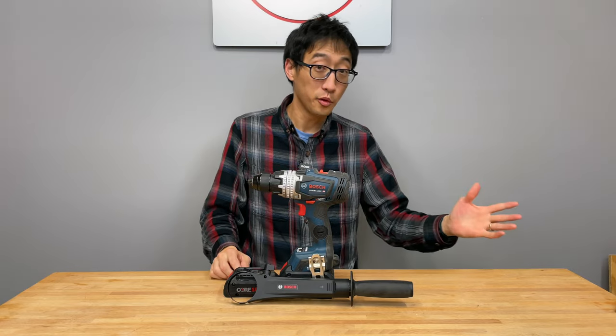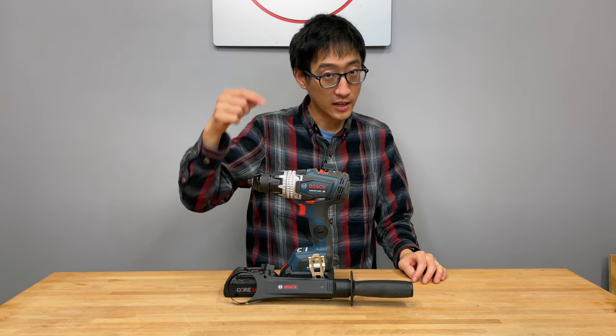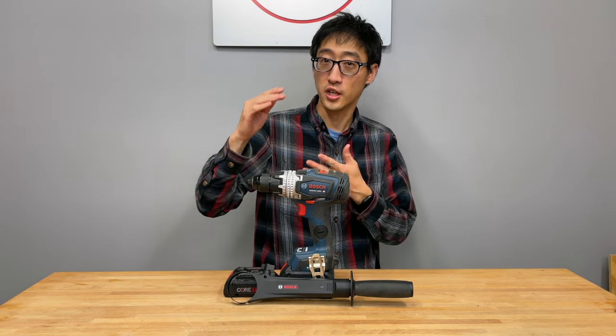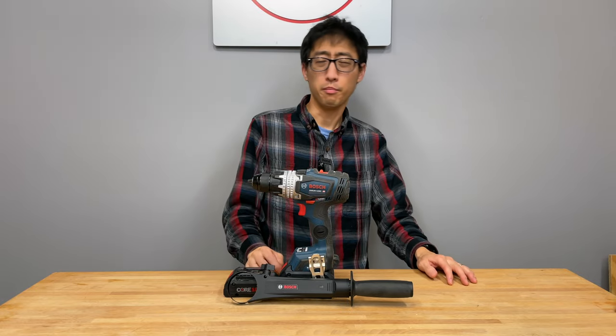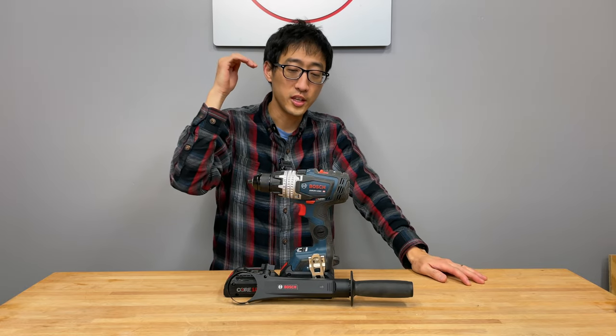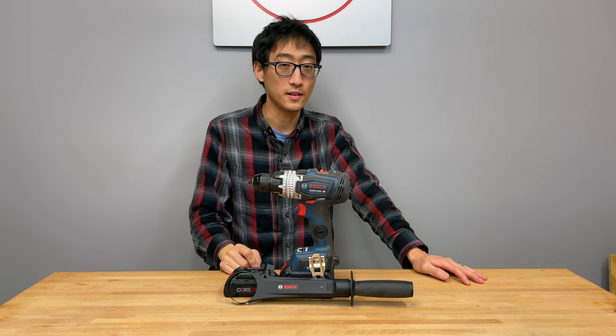So they do have a 12 volt lineup, which uses those stick packs, but they also have an 18 volt lineup. And inside their 18 volt lineup exists this Profactor lineup, which is the flagship or upper tier of their tools, right? The pro grade tools. But most of the Bosch stuff has generally been pretty good so far. So the Profactor tools are specifically designed to be used with 18 volt batteries.